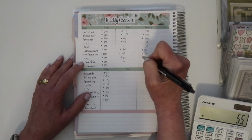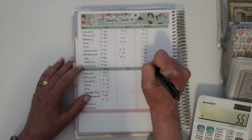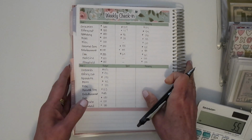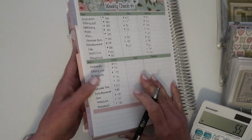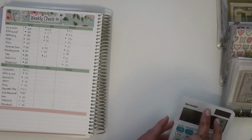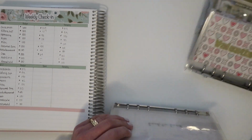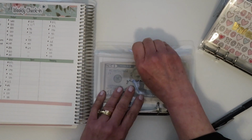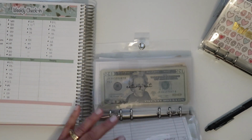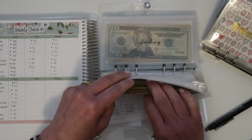Okay, I did not spend anything in medicine, and I did not spend anything in household. Okay, so that's where the week is. Now what I need to do is move some money back to the bank because I have spent some of this in here. So for groceries, again, I'm just going to leave that first 300 as the $229 that I spent. Let's see if I can get this in focus. Eating out, 107.